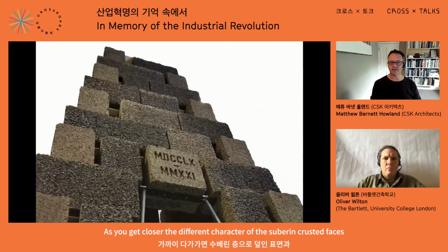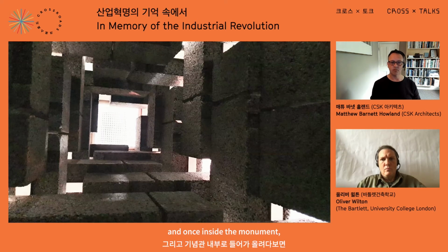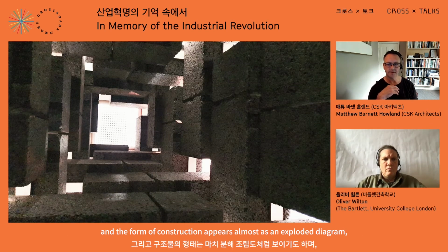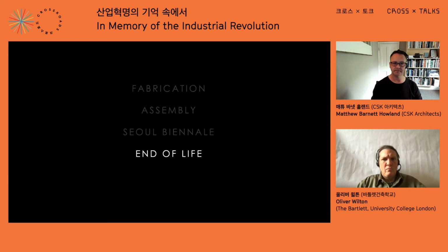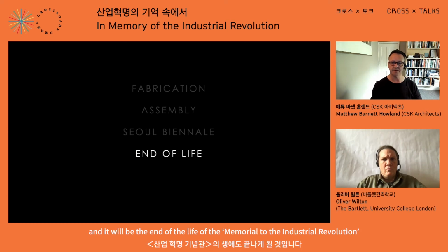As you get closer, the different character of the suberin encrusted faces and the relatively smooth cut faces is clear. And once inside the monument, when you look up, you can sense the compressive character of the structure that envelops you, and the form of construction appears almost as an exploded diagram, revealing its plant-based parts and assembly process. At the end of October, the Biennale will close, and it will be the end of the life of the Memorial to the Industrial Revolution.